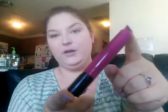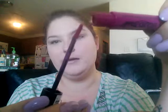Okay, this is what it looks like. Now you can see the color a little bit better, and the top has a little black rhinestone. How cute is that? Let's see what the applicator's like. I thought it was going to be a doe foot applicator, but it's like that doe foot applicator texture, but more of a stick. I don't know. And it's bendable.